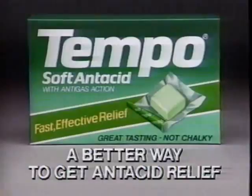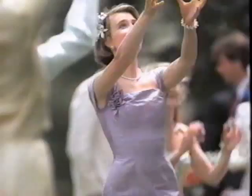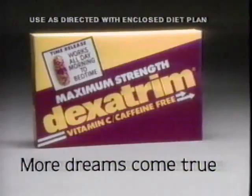I always dreamed of being at my sister's wedding and wearing the same size as the bride. And then I went down two sizes without feeling hungry with Dexatrim. When it comes to losing weight, more dreams come true with Dexatrim.